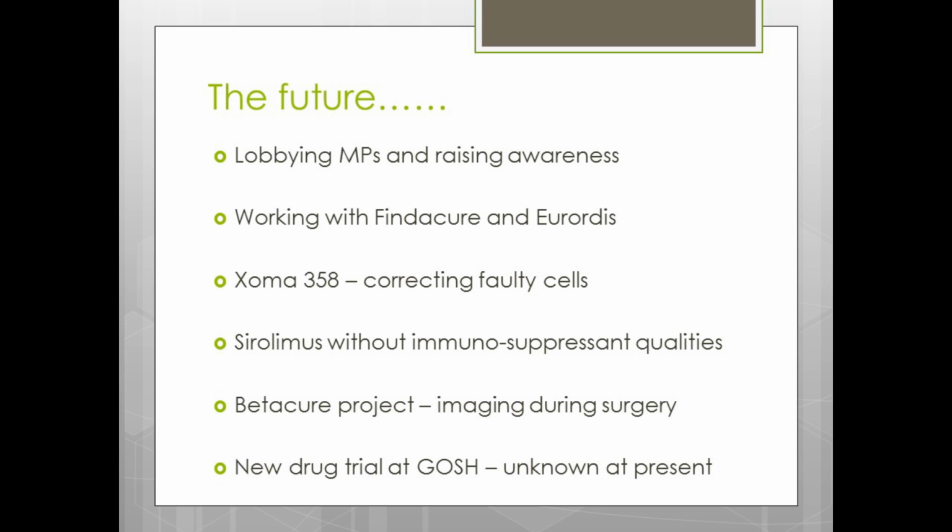There's also a Beta-Cure project, which is an EU funding project where they're trying to improve the imaging during surgery, particularly with the focal patients. So they're trying to identify the damaged or diseased areas so they can remove that entirely and leave the healthy pancreas. And then I believe Professor Hussein is starting a new drug trial at GOSH, which I'm trying to get information out of him, but it's very difficult. At the moment I haven't got a clue what that's about, so I'm trying to pry information out of him when I speak to him.